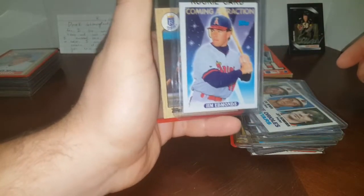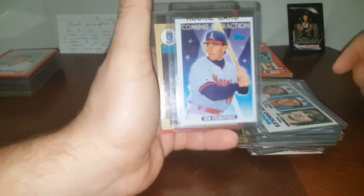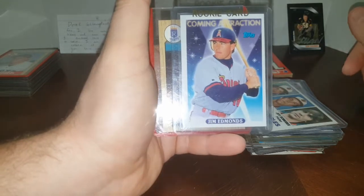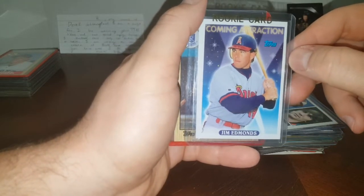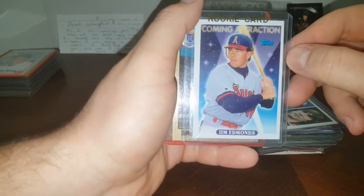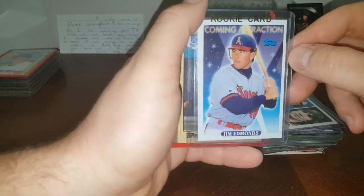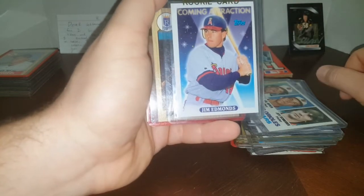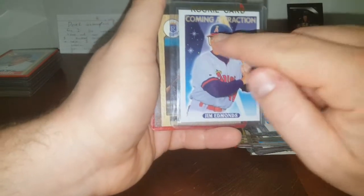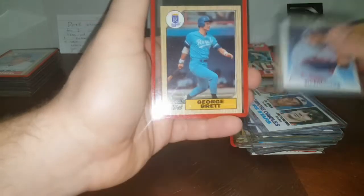Jim Edmonds, super underrated player. I really thought he had a shot at getting into the Hall of Fame. He was a phenomenal hitter and one of the greatest center fielders of my generation. So Jim Edmonds, '93 Topps. That's a Series 2 rookie. Jeter's rookie is in the Series 1 set. Series 2, they did these Coming Attractions, and I love them. '87 Topps, George Brett.